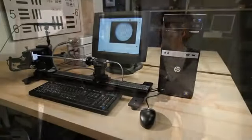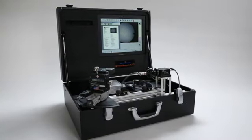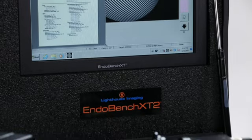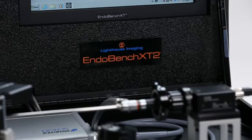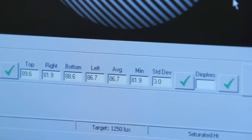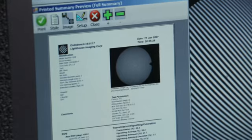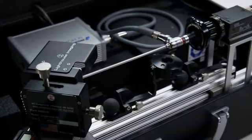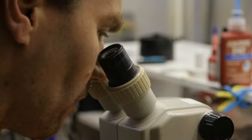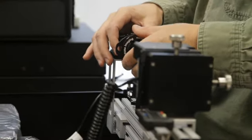Addressing the need for a modern scientific endoscope measurement tool, Lighthouse Imaging engineered the Endobench series of endoscope quality testers. The Endobench is the new industry standard for quantitatively measuring, documenting, and sharing endoscope QC data. The Endobench is utilized internationally by OEMs to measure and ensure the quality of new products being shipped, as well as by repair companies who employ the Endobench to service endoscopes for hospitals.